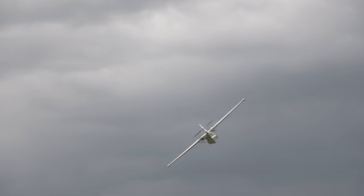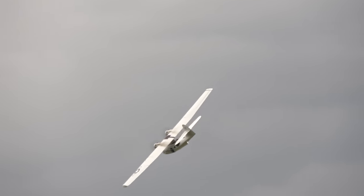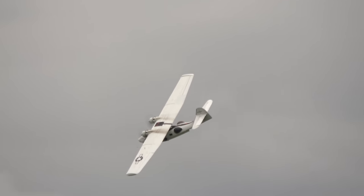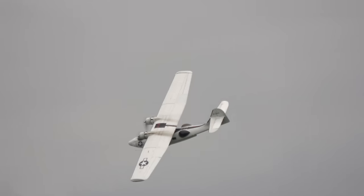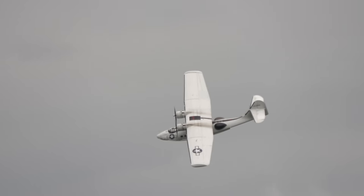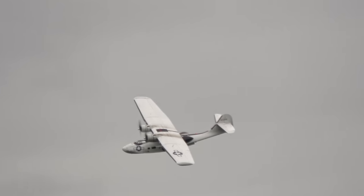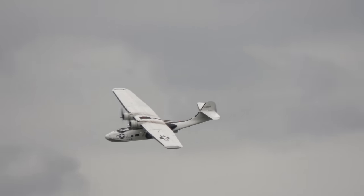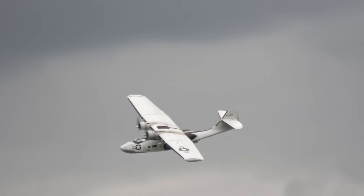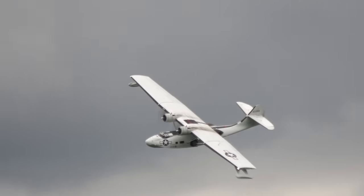The longest commercial flights in terms of time aloft still ever made in aviation history were made by Catalinas. Between 1943 and 1945, Qantas Airlines flew weekly between Perth and Colombo in the Indian Ocean, 3,592 nautical miles, and the flights took between 28 and 32 hours in the air. They were known as the double sunrise flights, as the passengers saw two sunrises on every flight.